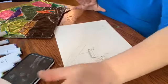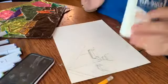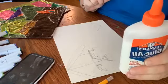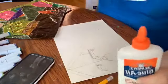Okay, so now here comes the fun part, friends. If that wasn't fun enough, you're going to use some glue here, and you are going to use your glue to trace along.